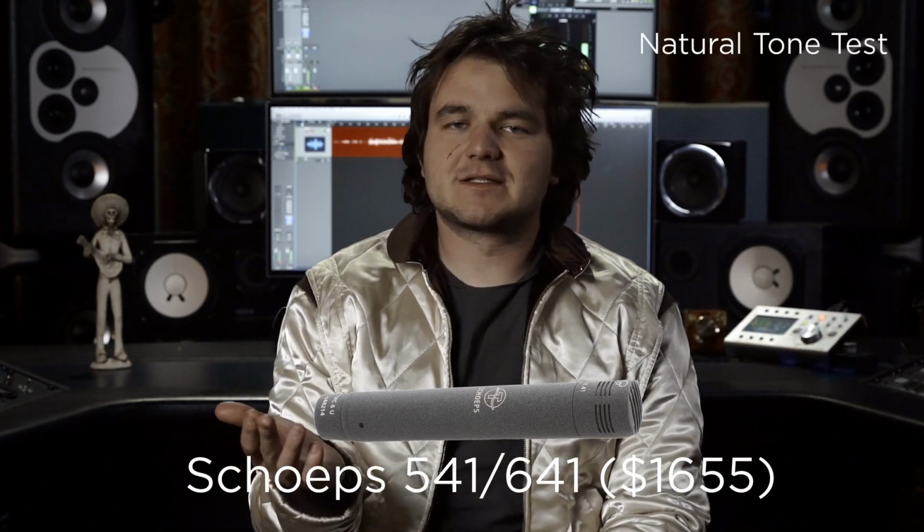So my first pick for natural sounding in the lobby would be the Schoeps CMIT 5U. It seemed to be sounding exactly like what I was hearing in the room. The Schoeps 541, which is the same thing as the CMC 641, sounded really great and natural. It was just a little bit less bass than the Schoeps CMIT 5U.